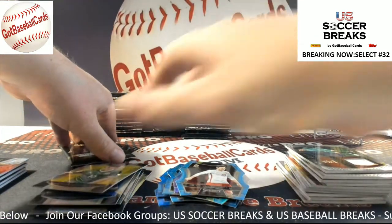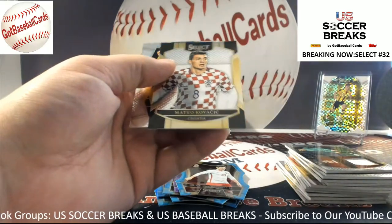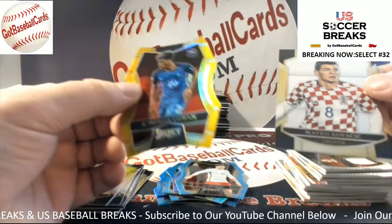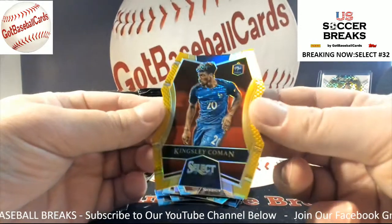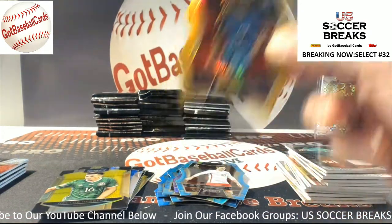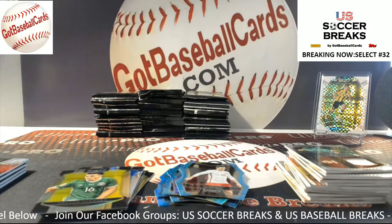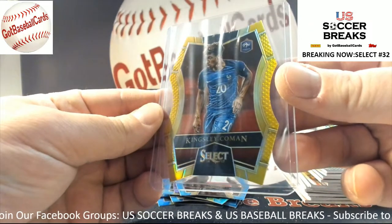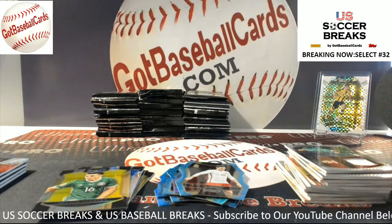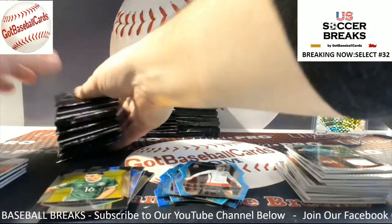8 of 49. Double. Oops. Gold. Good luck. Come on, give us something sick here. Kovacic covered him up. Mount for France. And Kingsley Coman. There's Kingsley. It's going to be 10 of 10. Oh, come on, three boxes left. Show us the mojo.